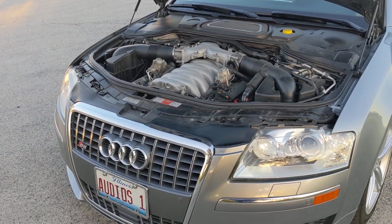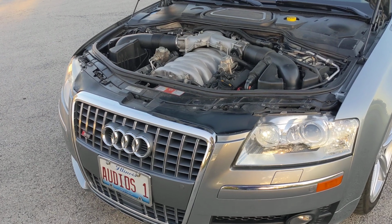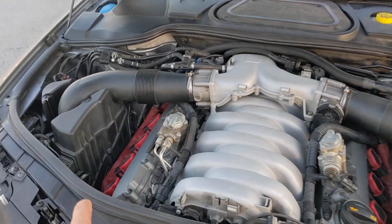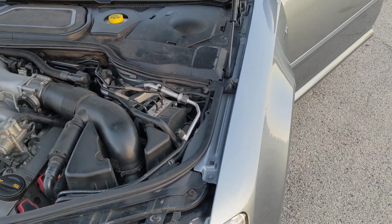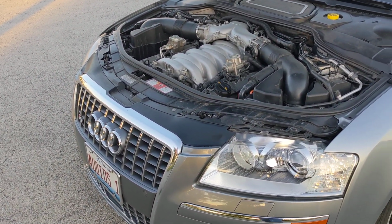I had a problem with the high pressure air pump, the secondary air injection, so I fixed that a couple years ago. That's down in the bottom underneath the air box, and that was just a simple fix. I've done the low pressure power steering line.